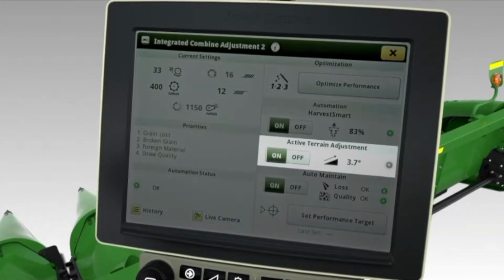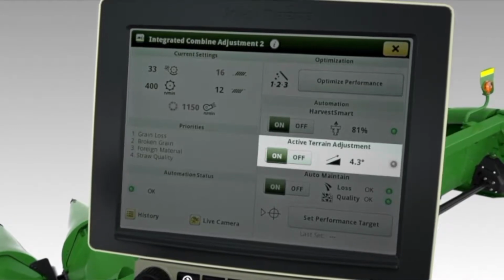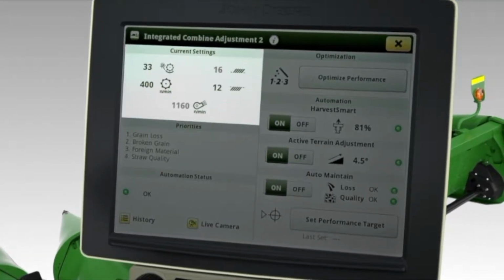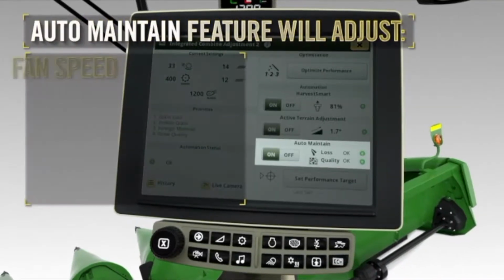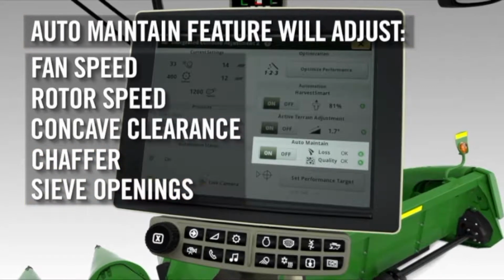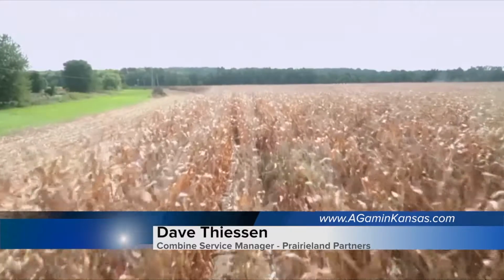And one thing Dave and I might point out is that this combine is going to adjust based on the baseline that you say is acceptable. So you still have to initially set the combine for the losses, the grain tank sample that you want, and then it will maintain that through the day. So the operator is still in control of what's going to happen by setting that baseline. It's just automating the adjustments throughout the day. Yep, exactly, Mark. That's perfect.